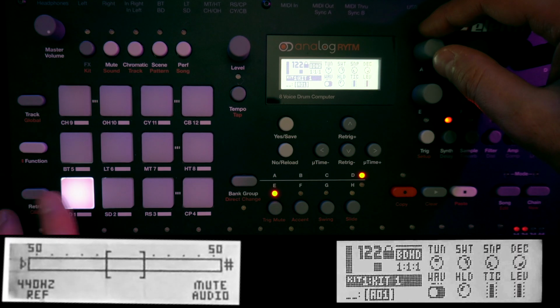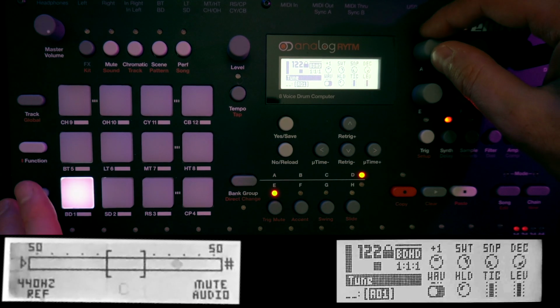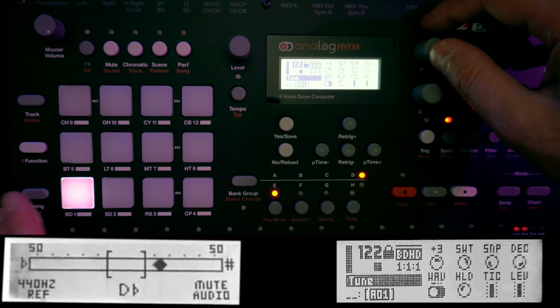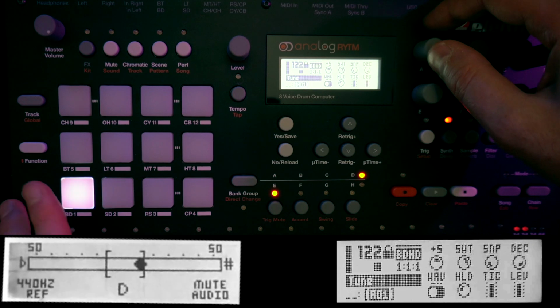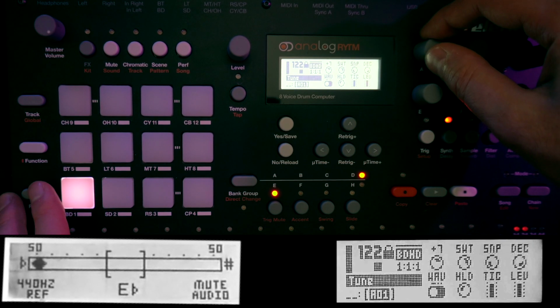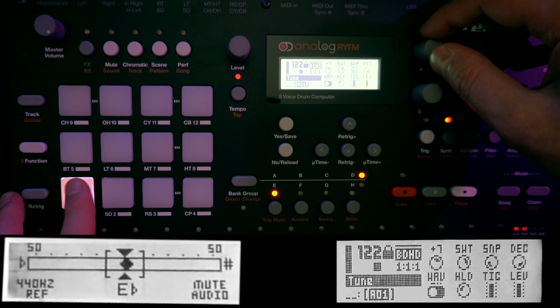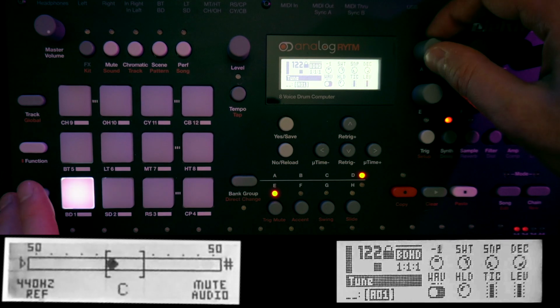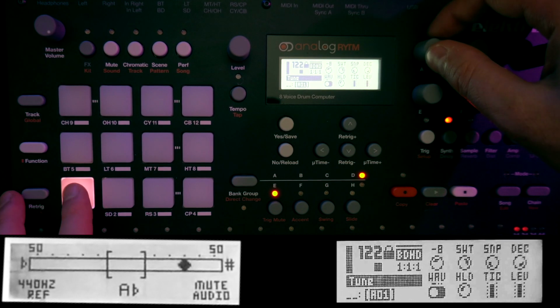And my fourth and maybe the most important reason for selling the analog rhythm was the inability to properly tune the kick drum. It's all over the place. This is somewhat in tune. That's in tune. And you go down, the same thing happens.